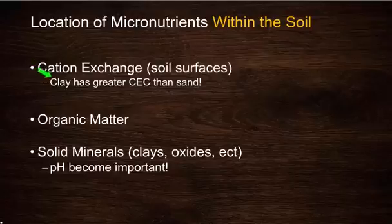And then it's a good idea to keep in mind that a clay is going to have greater CEC than sand, so automatically it might even be holding more micronutrients, just like any other nutrient. Of course, organic matter can be a source of them, but organic matter can also have CEC, so it can hold on to them. But organic matter also has these ligands and chelating factors in it that it can hold them in different ways. And then you have the solid minerals in soils like clays and oxides. They might have micronutrients in their structures, so they're there in the soil, but they're not necessarily plant available, and this is where pH becomes very important.